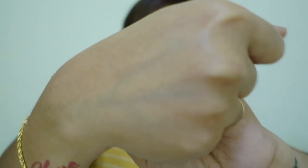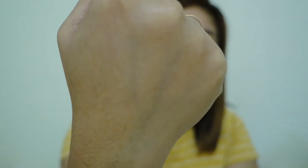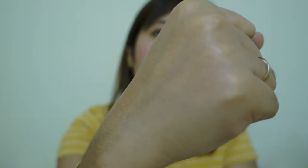So, after a few minutes, makikita nyo na yung nilagay ko sa skin ko, dito sa kamay ko, yan. They're all dried up na kasi na-absorb na siya ng skin. Yan. So, ganun siya kabilis na ma-absorb ng skin. Kaya, para sa akin, napaka-okay gamitin yung aloe vera gel.